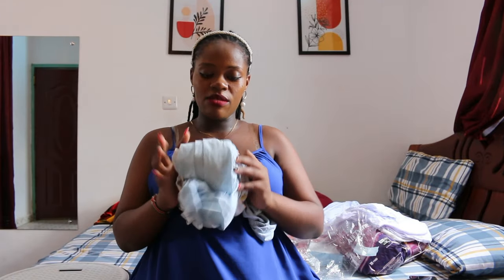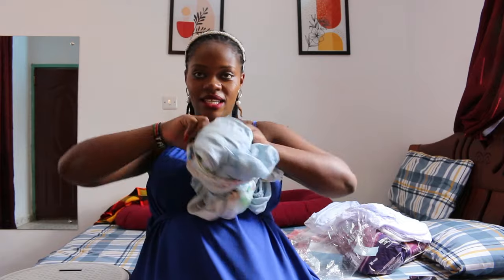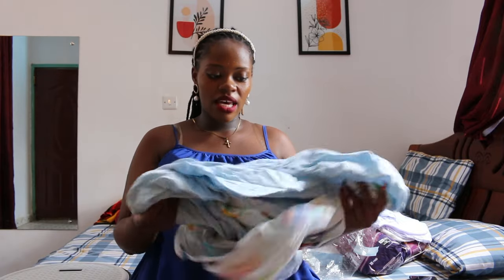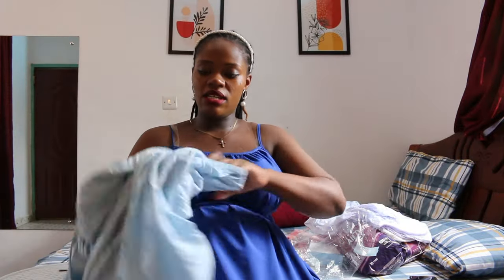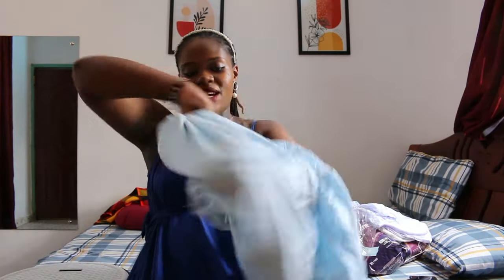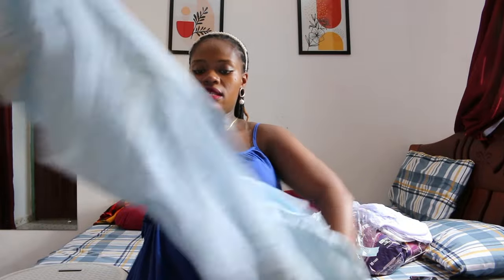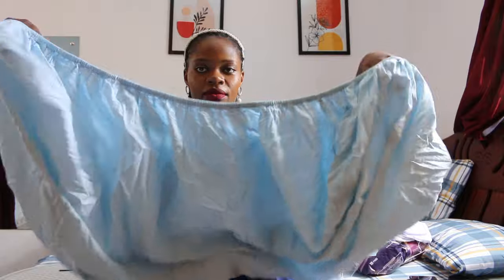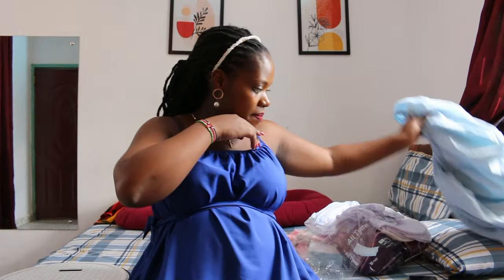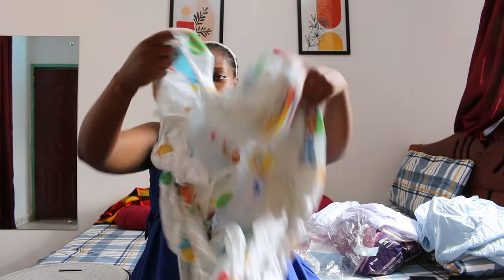But I got these are mattress covers, but for baby's bed. These two, and I think one was going for 200, and they are cotton. They are really nice quality. They're gonna look nice when washed and ironed, but right now they don't look like it. But yeah, got 2 of them, that one and that one.